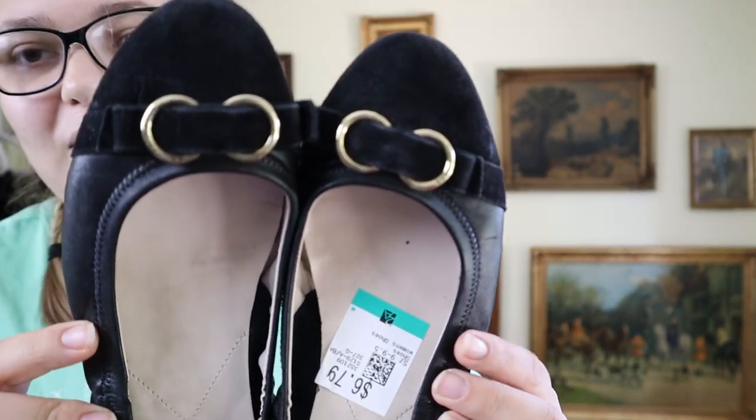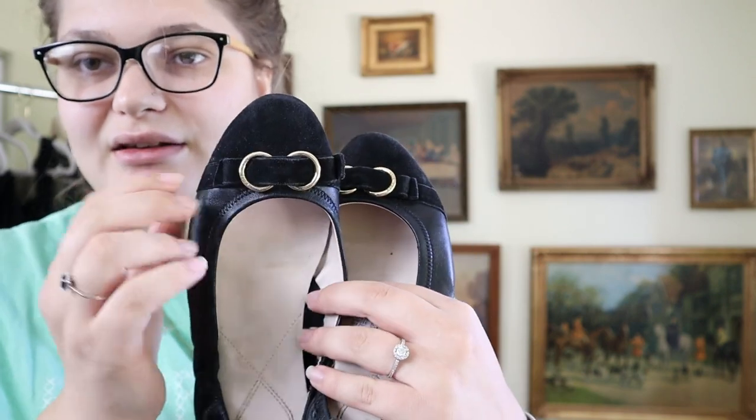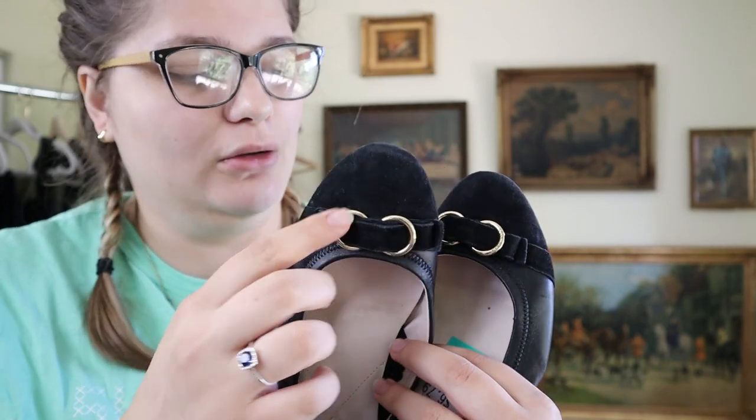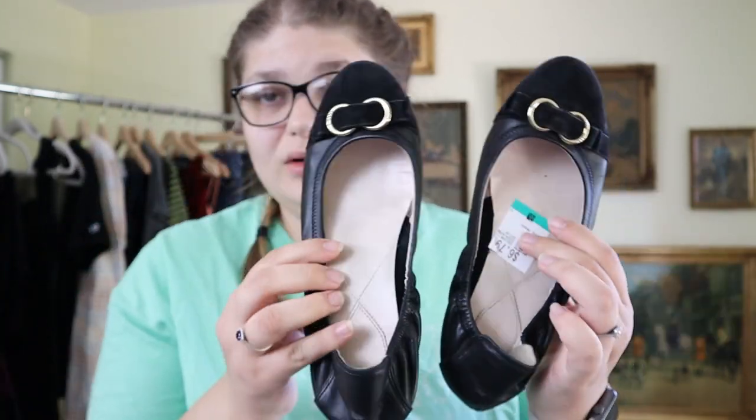And I felt like I was really hitting the jackpot on shoes. These are a cute little pair of black ballet flats. I really like this velvety detailing here at the toes with this really fun little, not buckle, but gold detailing. These are from the brand Cole Haan, and they're in really good condition. I do pretty well with reselling Cole Haan, and I do see a lot of it at the thrift store.